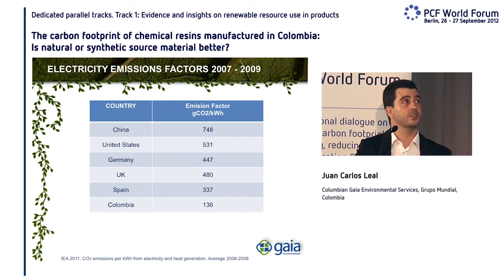These are the electricity emission factors of different countries. I just want to show that the emission factor for electricity in Colombia is low. Maybe other countries have a lower emission factor, but political conditions make Colombian production better or easier in this case.